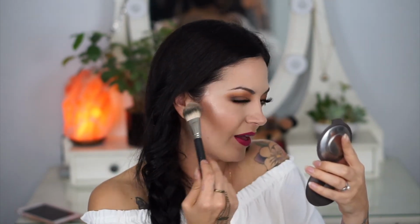I think this lighting is picking it up a lot, but in person it's not that bad. I mean, I really like a good highlighter, so it might be intense to some people, but you don't have to put a lot, so, you know.